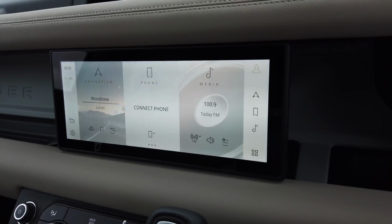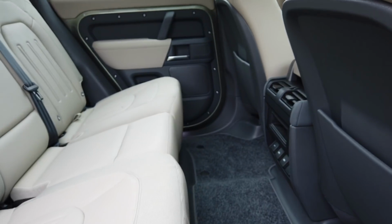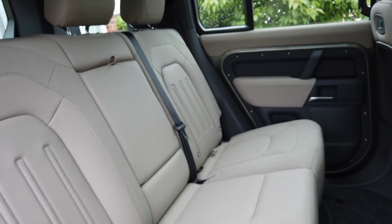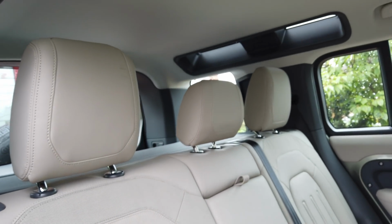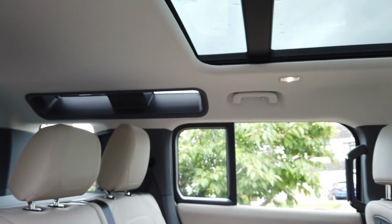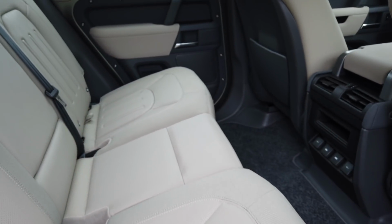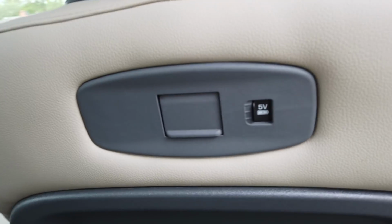Now, a quick look in the rear of the Defender, and you can see you have loads of space. This is only the 5-seat version. If you have the 7-seat option, you can move these forward and create a bit more space for the rear. But as is, you have tons of head space. It's very easy for 3 adults to get in the back here. It will be a little bit tighter for whoever's in the middle, but certainly the outer seats, no issue at all.